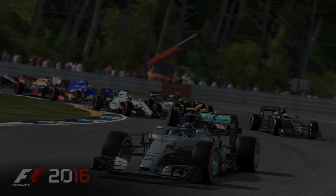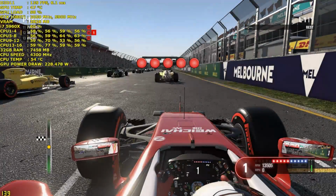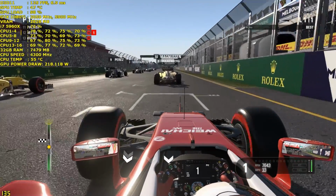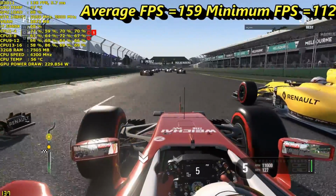Moving on to Formula 1 2016. Now this game again is maxed out with the ultra preset, and I'm averaging 159 frames per second.